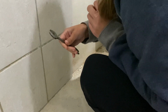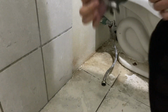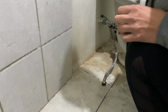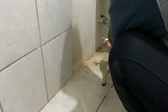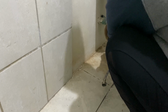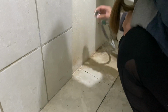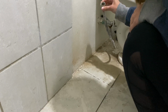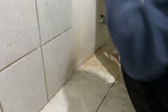Nope, wrong size. Let me grab the other one. This looks like the same size one I just put away, but we'll see. Nope, it's a tad too small. So we'll put this back on, and we'll see if we can borrow one or buy one. It'll have to be Tuesday. Mondays are crazy. I don't have any time at all on Mondays.